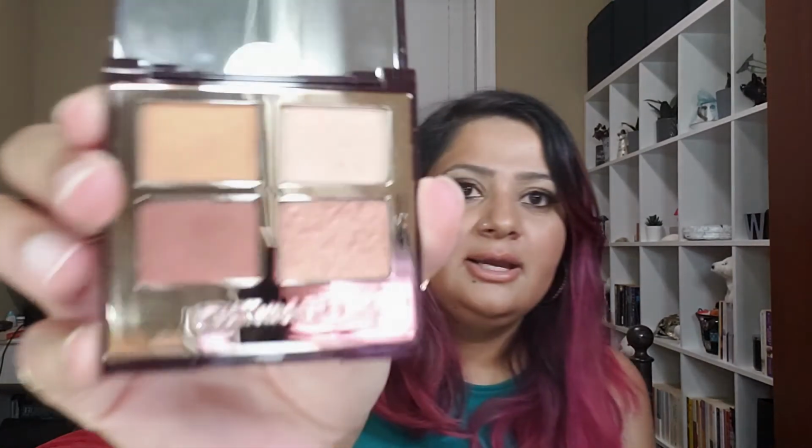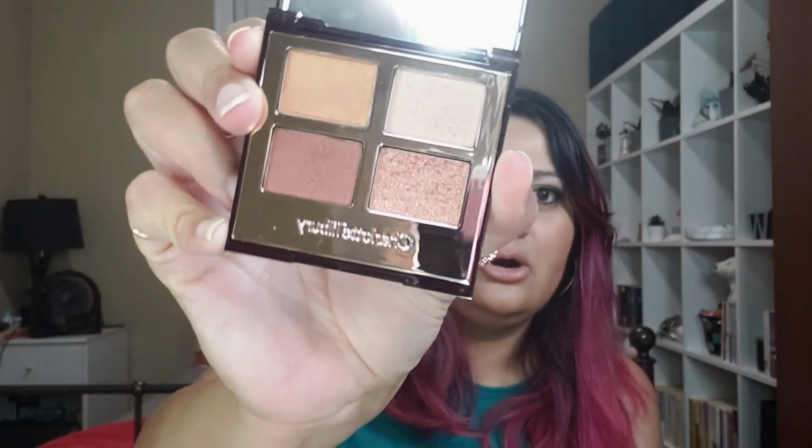And then my high-end luxury brand palette, I do have one. I don't know if you guys could guess, but it is the one and only Charlotte Tilbury. So this is the Dreamgasm eyeshadow palette, and I've used it once. It's because it's very neutral. I'm not really a big neutral lover, but it's a perfect brown color shade. I have used it once.